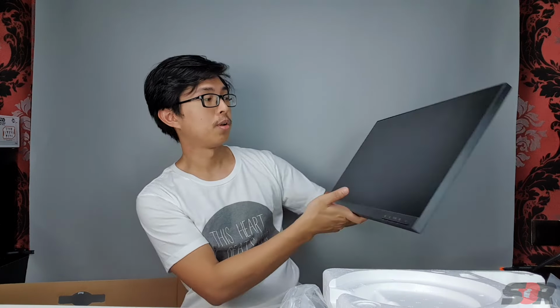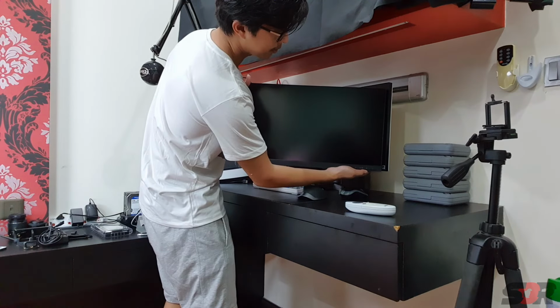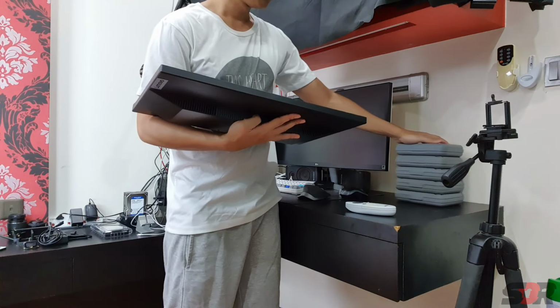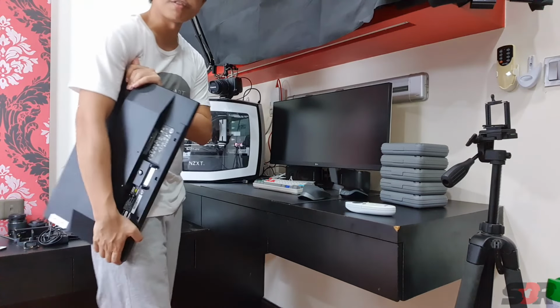Okay guys, I'm gonna set it up now. I'm gonna make it stand. Is it the same height as my LG 29-inch WK600? I forgot. But either way, guys, is it the same length? No, it's not. So it's not the same height. The width is just 75%? Yeah, the ultra wide just gives me an extra room of 25%.